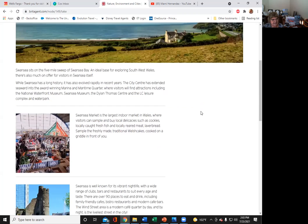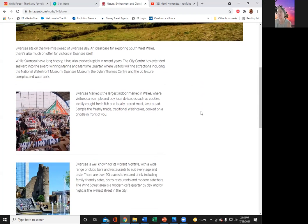Swansea sits on the 5-mile sweep of Swansea Bay and is an ideal base for exploring Southwest Wales. There's also much on offer for visitors in Swansea itself. While Swansea has a long history, it has also evolved rapidly in recent years. The city center has extended seaward into the award-winning Marina and Maritime Quarter, where visitors will find attractions including the National Waterfront Museum, Swansea Museum, the Dylan Thomas Centre, and the LC Leisure Complex and Water Park.